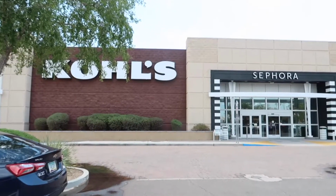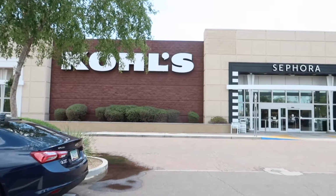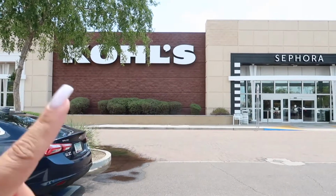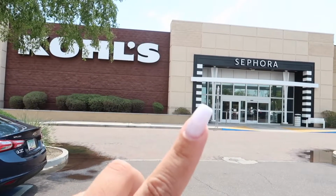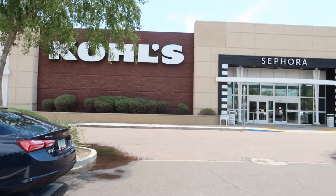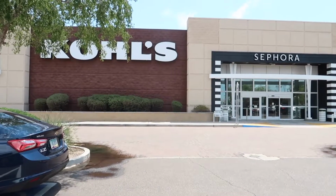Okay. So we came to Kohl's to go ahead and do a return from an Amazon product that I had purchased online. And I know that you can return things here at Kohl's, but I just realized that our Kohl's finally got a Sephora, so I'm so excited about that. We're gonna go ahead and go in there, return that, and then maybe browse around in there for a little bit.